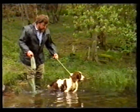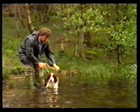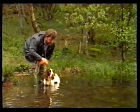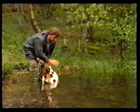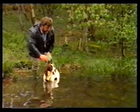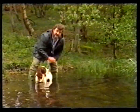Now look, that little dog, he's as happy as Larry. There we are. What are you going to do? There we are. Go on. Pick a warm day, a time of the year when the water temperature is not too cold, so that the dog's first experience in this new element is pleasant.